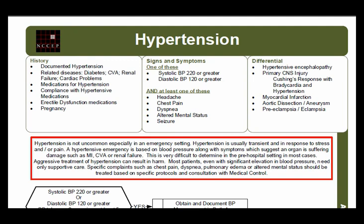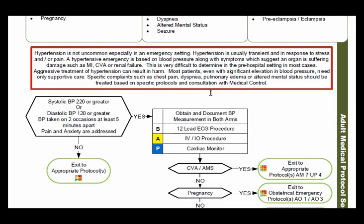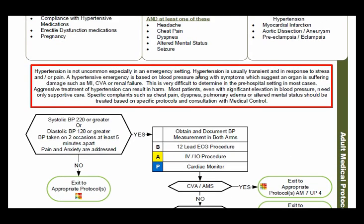Next item is AM4, which is the hypertension protocol. Again, not to go into too much detail regarding this rather simple protocol, which basically sends you everywhere else, but just a take-home point here is hypertension is usually transient and in response to stress and or pain. And a common thing that I've always done when they show up in the emergency department, unless they're having a hemorrhagic stroke or CHF or having chest pain, which sends you to other algorithms.